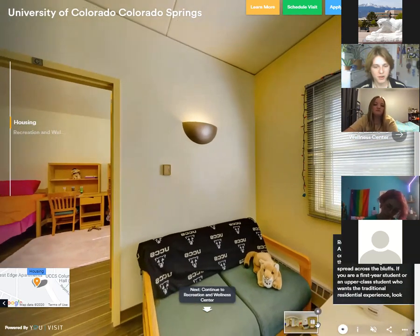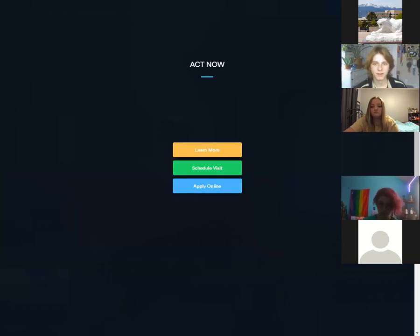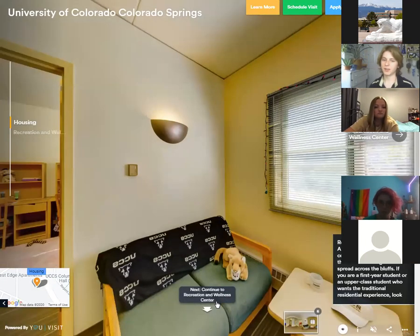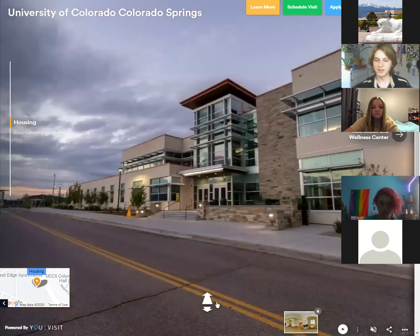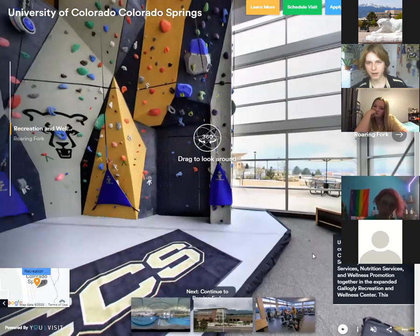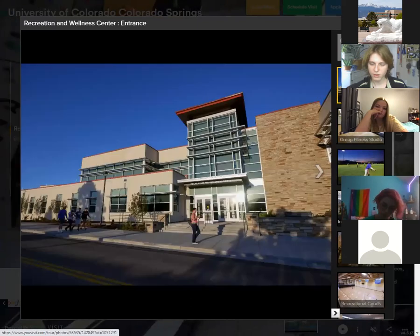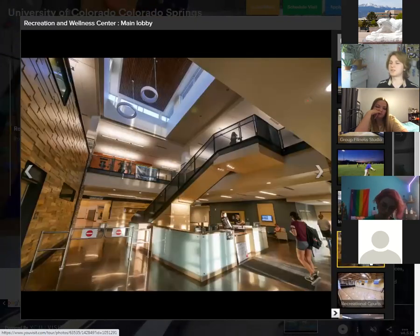All right, so we're going to move on now. Gonna go see one of the coolest places on campus, the Rec Center. We're gonna come back to this panorama a little bit later. It's a little bit out of order here. We'll start in the very front. So when you're on campus and you're walking to the Rec Center, this is what you'll see.